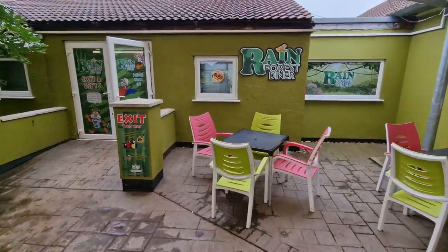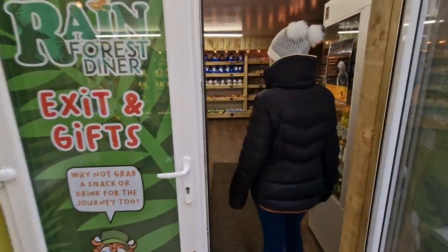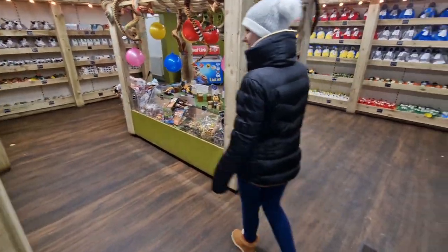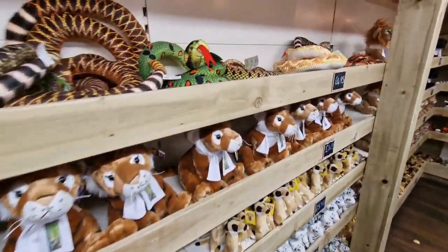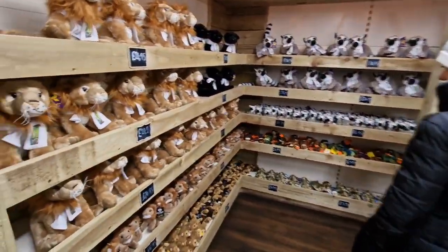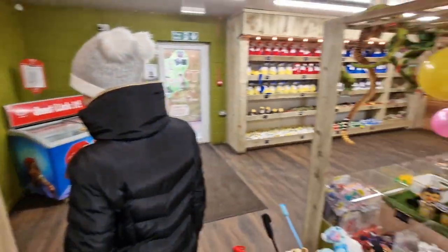So they've got the rainforest diner, cafe area, and it's exiting through the gift shop for us, where we will not be buying anything. But you can get some local honey and bits and pieces and toys and parrots and a snake, even though we've not seen any snakes, and a lemur and some tigers and a tortoise, all little bits and pieces here at the Lincolnshire Wildlife Park.